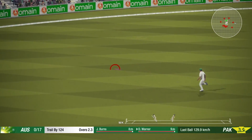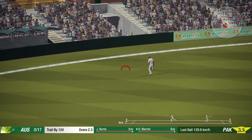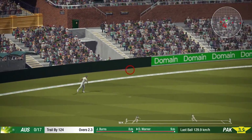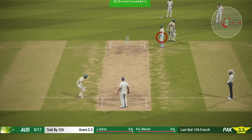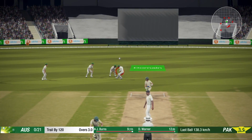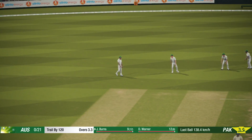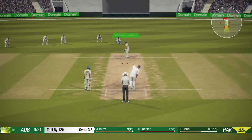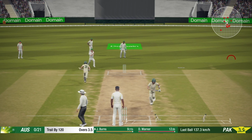Of course, they're still trailing by 124 runs, but if they can chip away at this total tonight, give themselves plenty of time to bat tomorrow. You know you want to continually, obviously, put the pressure on. Oh, and you can see that's a good delivery. The angle across Burns and it gets the edge and it falls short. Couple of balls in a row. Afridi getting it very, very close to a wicket.